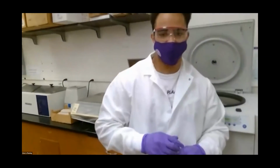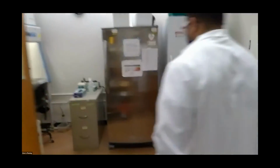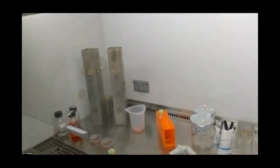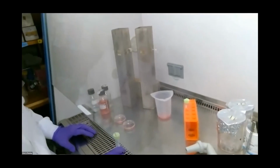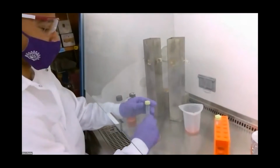Devante's done centrifuging. All right, so now that I got that, I will go ahead and dump off the old media and resuspend the cells in new media and go ahead and plate them on the new plates, which I've already pre-poured media on.